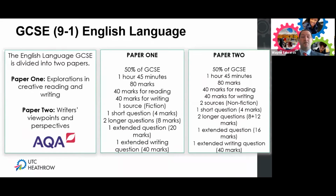Within that, the creative writing section is a 1 hour and 45-minute paper. 40 marks are based on reading and 40 marks on writing. There's 1 short question, 2 longer questions, and an extended question at the end. The extended question is always worth the most marks, so it's always good to work on your extended question because it's worth half of the paper marks. Paper 2 is the same amount of time, and that looks at different things.